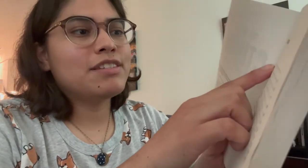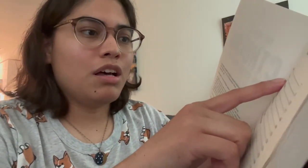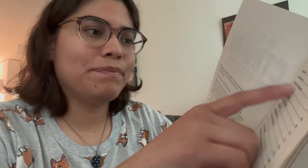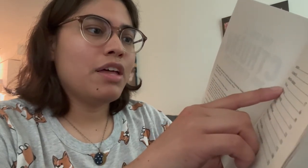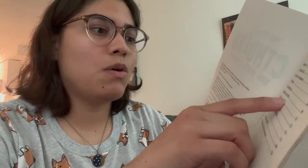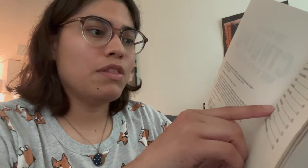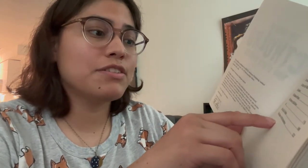So on page 7, there's an introduction. On page 9, we have the story The Nameless City, followed by Herbert West: Reanimator, The Hound, The Lurking Fear, The Rats in the Walls, The Festival, The Shunned House, The Horror at Red Hook, He, The Call of Cthulhu, and finally, The History of the Necronomicon.